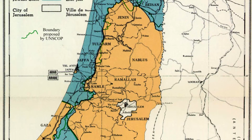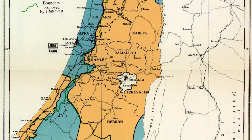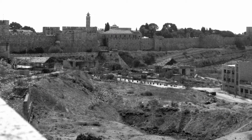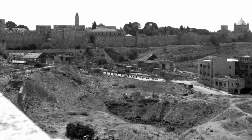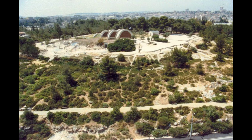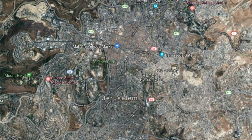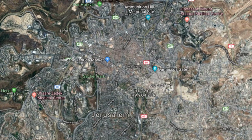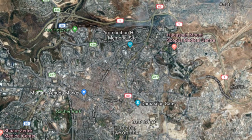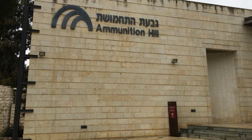In the battle for Israel's independence in 1948, the Arab Legion ended up with not only the entire Old City of Jerusalem, but a key hill in West Jerusalem that turned out to be very problematic for the Israelis over the next 19 years. That was Ammunition Hill. Ammunition Hill was seized by the Arab Legion in 1948 and was held until the Six-Day War in June of 1967. Today, it is a national memorial site.